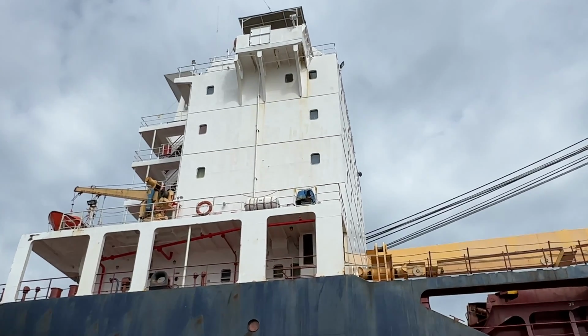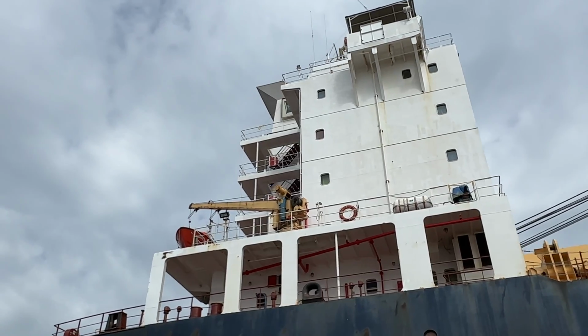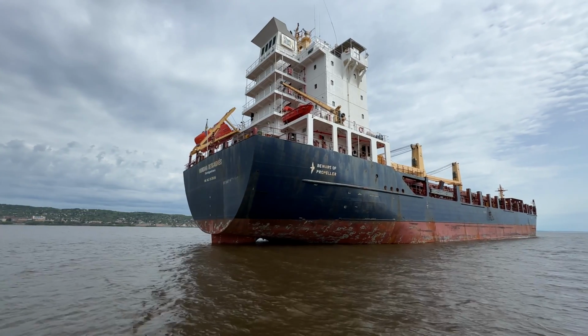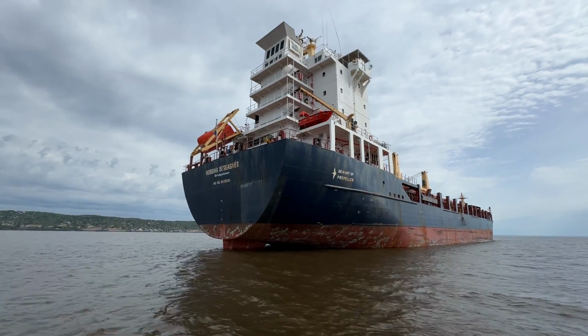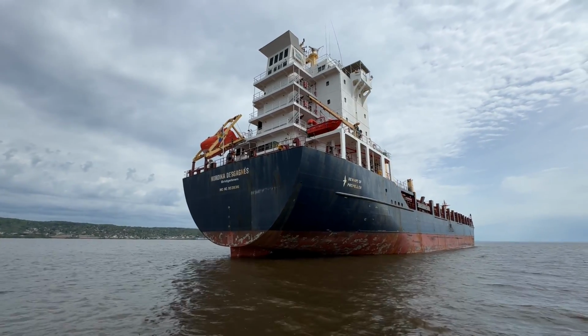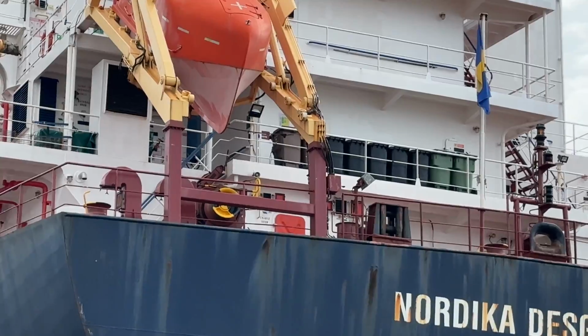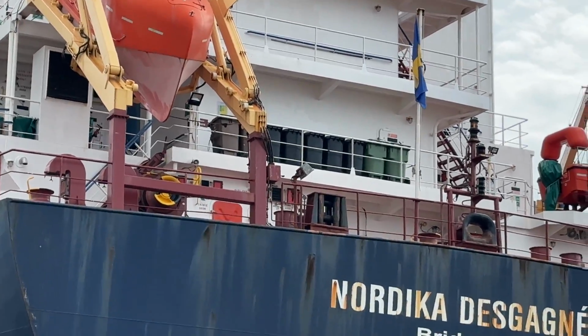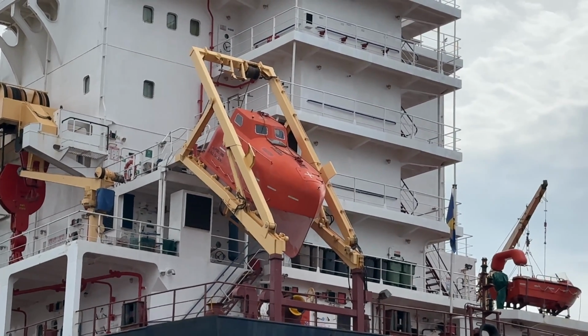Check out that superstructure up close. There's a bridge wing that's up there. That's that part that they can look out right there on the side. Gives them better visibility. The ship is really large and impressive up close. Multiple levels there on the superstructure, as you can see. Here's a look at the rudder up close. Got a bunch of garbage containers lined up on deck. And there's that lifeboat that they're able to release in case there's an emergency.